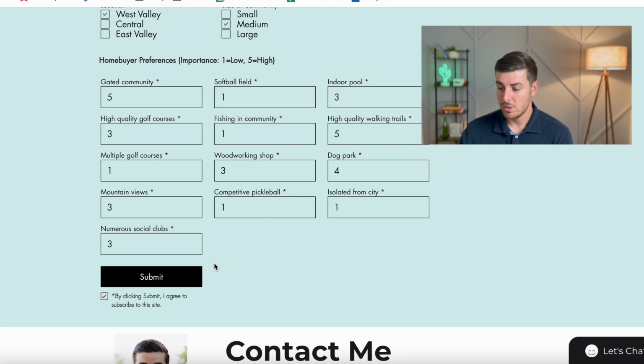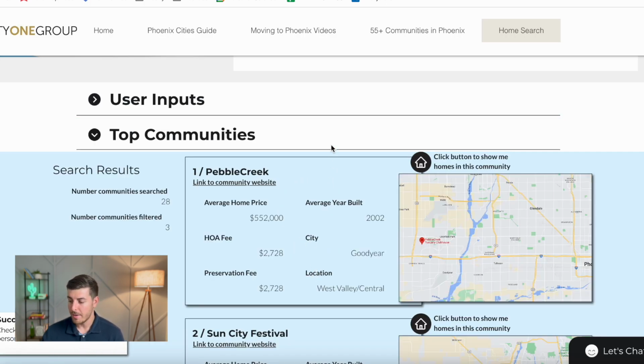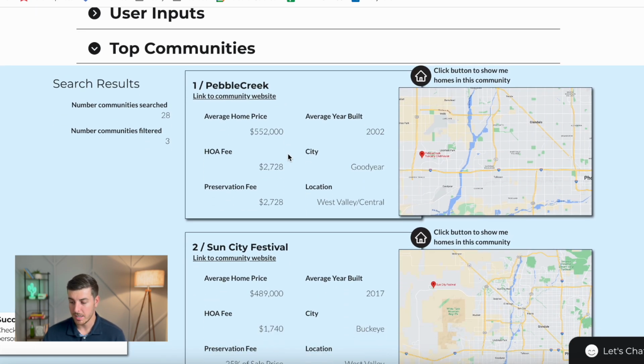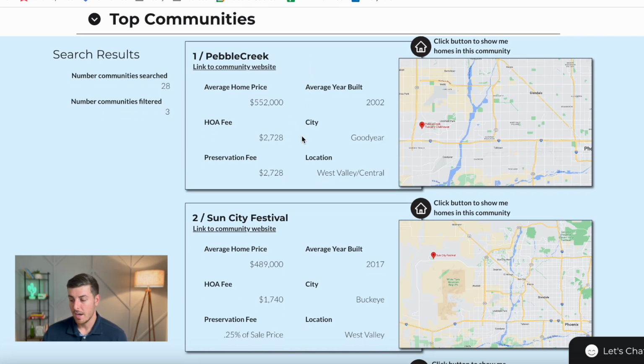And then what you do is you click submit, and take a look here and see what the results are. Give it a second. It is a new tool, so we'll see how this comes out. Again, it's going to rank your top 3. My number 1 option was Pebble Creek, and that was my estimation because in the West Valley, if you are looking for something that's gated at a medium size, that's most likely going to be your option. There are a couple other smaller gated communities, but this is definitely the largest gated community in the West Valley.